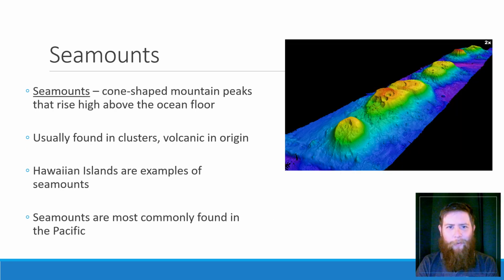Seamounts are these cone-shaped mountain peaks that rise above the ocean floor. They're usually found in clusters. They are volcanic in origin. The Hawaiian Islands are examples of seamounts. And this structure is most commonly found in the Pacific, where there's lots of volcanism going on.